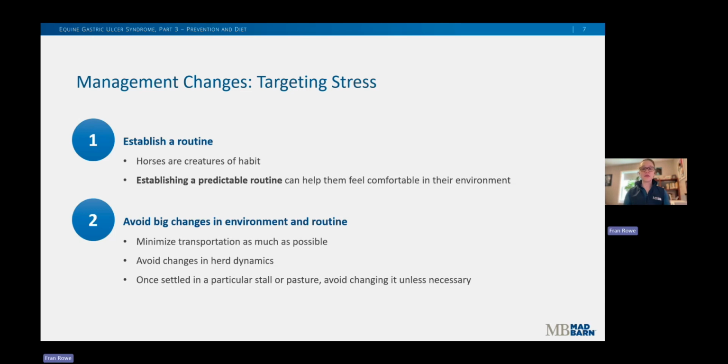Okay, so here are a few things to think about when looking to minimize your horse's stress. First on the list is going to be establishing a routine. Horses are very much creatures of habit, and establishing a predictable routine can help them feel more comfortable in their environment. One study identified multiple caretakers as a risk factor for glandular ulcers, which really highlights that even seemingly small changes in routine that seem innocuous to us, something as simple as switching who's feeding that day or switching who's mucking stalls, may be enough to induce stress in these horses.